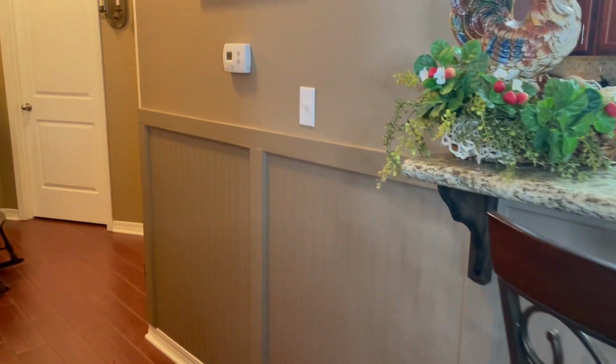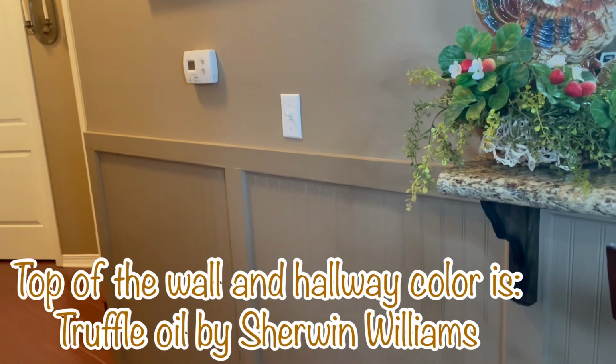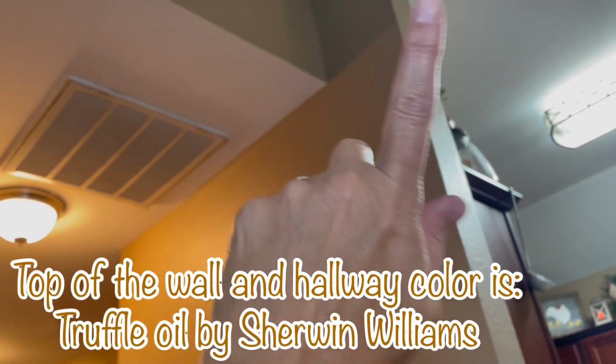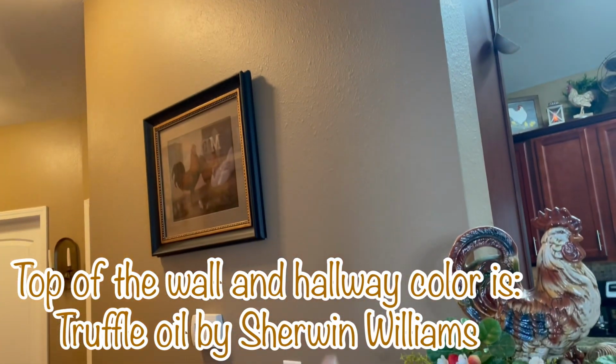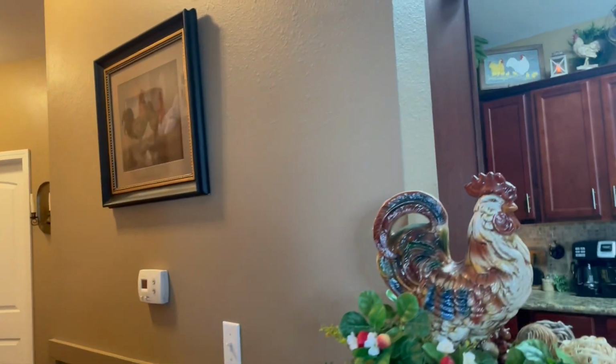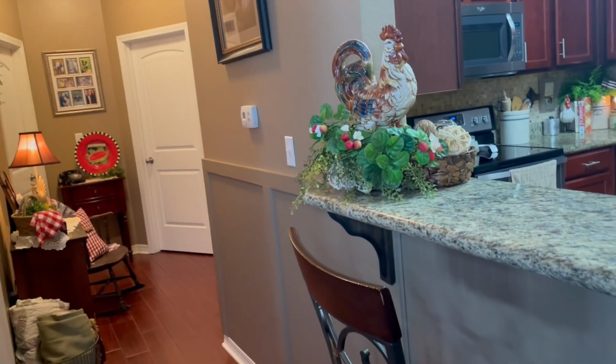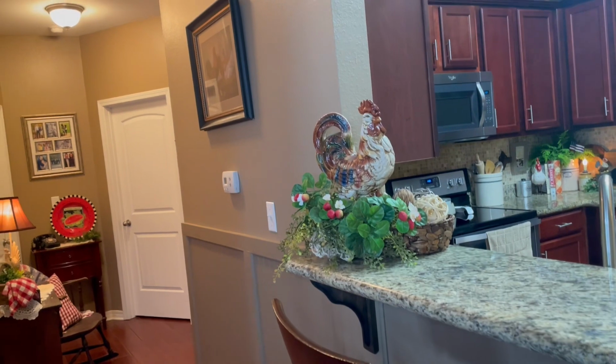And then I did paint the top of the wall. I had originally painted it this color. I did not like it because I did not like the way it looked when it butted up next to that. So I went back and painted this part truffle oil. Now right here on this part of the wall, I was going to put a beam to go all the way up there. But after painting it and after seeing all of this, I decided not to do that. I like it better without.